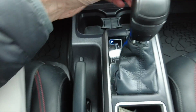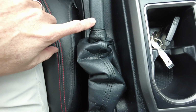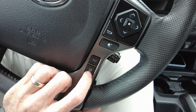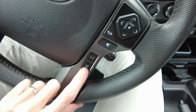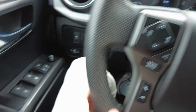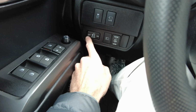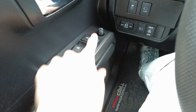A couple beverage holders, automatic transmission. It does have keyless entry. Another beverage holder here, e-brake, steering wheel's leather wrapped. It's got blind spot monitoring and forward collision. Blind spot was down here. And then it's got lane assist as well. Traction control, power outlet there, and then we've got door lights where you can leave the lights on or have them turn on with the door opening and closing. You do have power locks and power windows as well as your power mirrors.